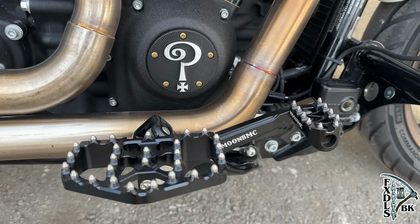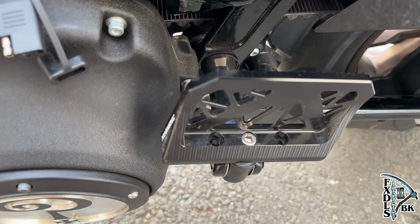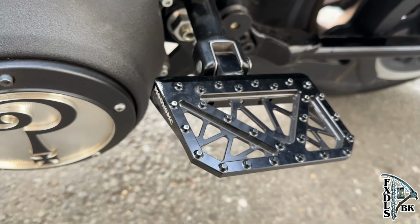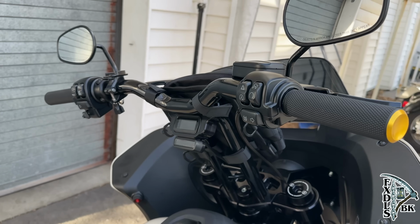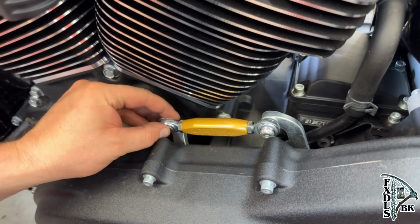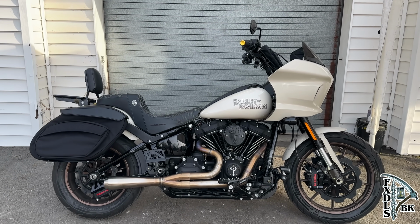In terms of my Dyna builds, these mini floorboards have been one of my absolute favorites for the long miles, and honestly, they look really great with the levers from Moon's MC. For the passenger, she'll also be running a luxurious floorboard setup straight from Moon's MC. So some of the remaining things I haven't talked about is we have the brass knurled grips from Arlen Ness, a shift linkage from PBM, and a bar bag from Moon's MC. These are small things that also definitely make a big difference.